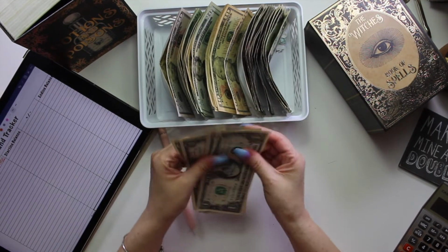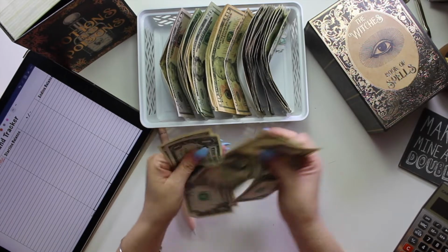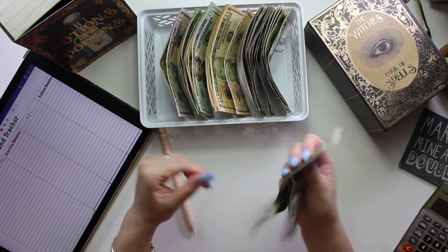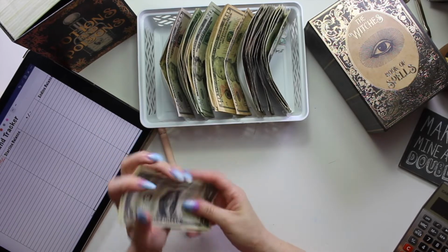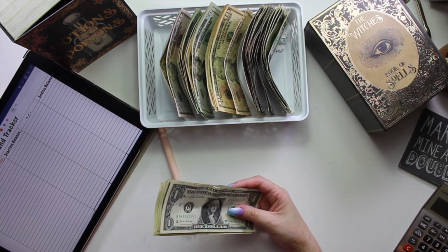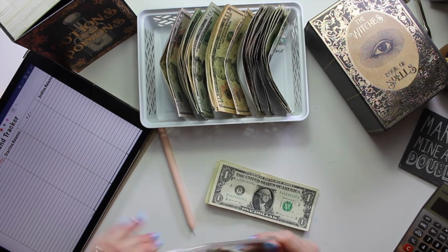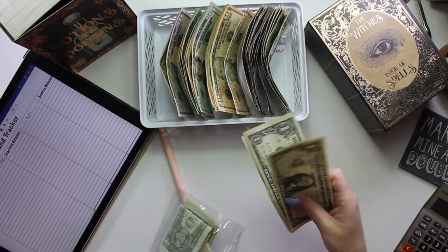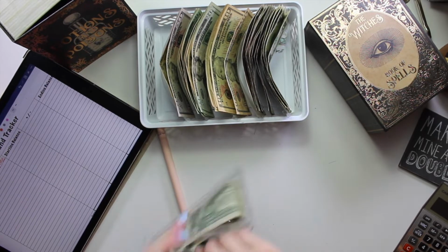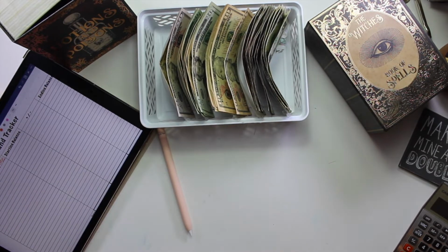Alright, so with gas, I have some ones left over for gas. So I have 1, 2, 3, 4. I'm going to add this to my $1 challenge. So 1, 2, 3, 4, and I'm just going to add it to that.